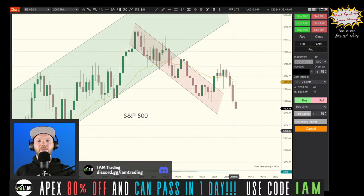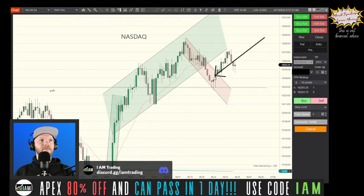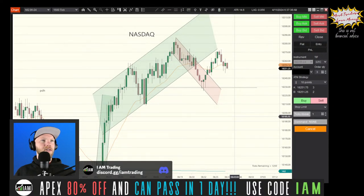All right, ES with a break and new low of this move down. There you go, you have the channel. There's the break, there's the new low. Interesting to see if the Nasdaq also follows suit and gets a new low of this downtrend here. Relative strength on the Nas for sure. It looks like it wants to make a new high of this secondary channel. And again, it is above yesterday's high, so good outlook on the Nasdaq so far.